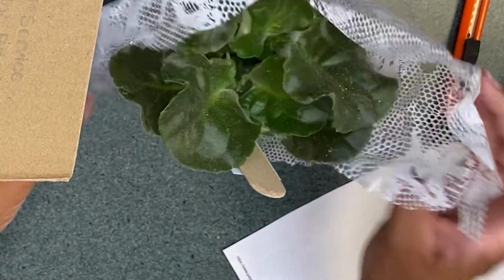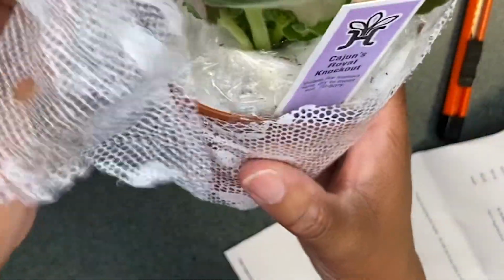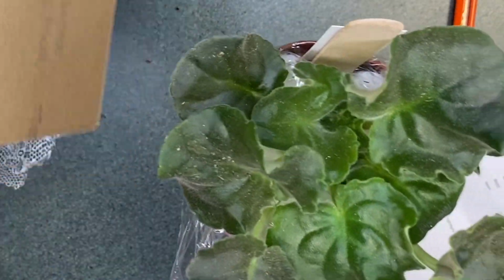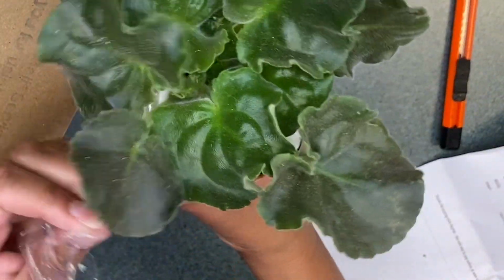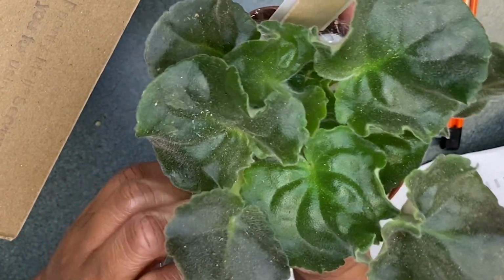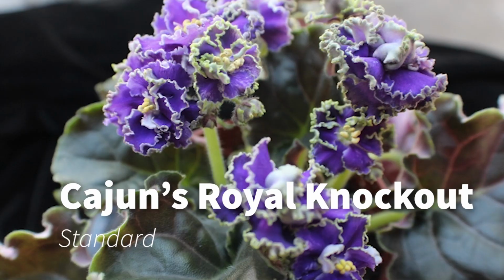All right, so this one is Cajun's Royal Knockout. So this is part of the Cajun series. Lovely plant. Now this one, if we don't have flowers, I'm gonna put pictures of what the plant is going to look like once it blooms. But this one has some really big, bright purple blooms, like frilled double blooms with some green edges. So I can't wait till this one blooms.